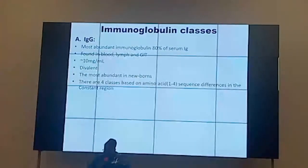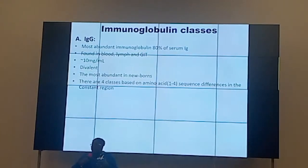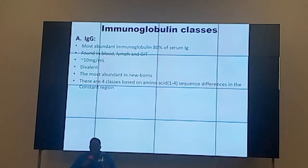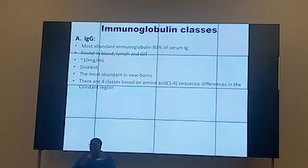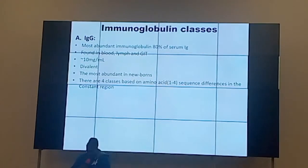Okay, so there are four classes of IgG. There's IgG1 to IgG4. Remember we talked about the fact that within a class there can be a subclass, isn't it? So under IgG you've got four subclasses, and these are important because different subclasses have different functions and different strengths, as you're going to learn down here.